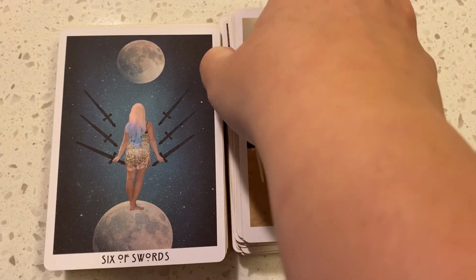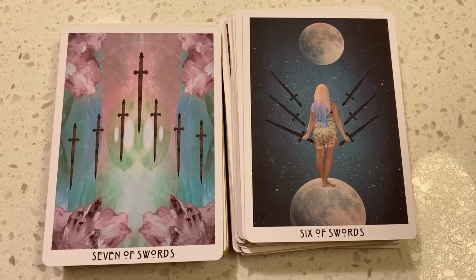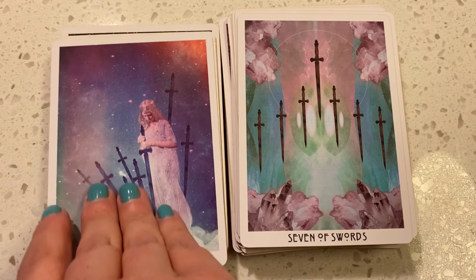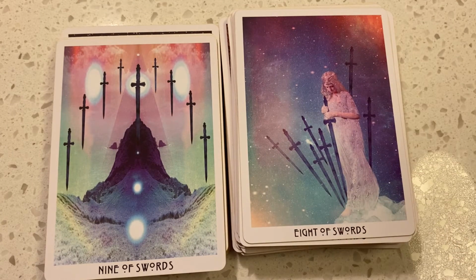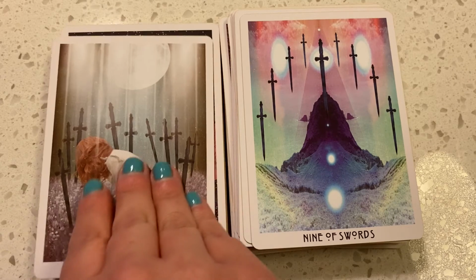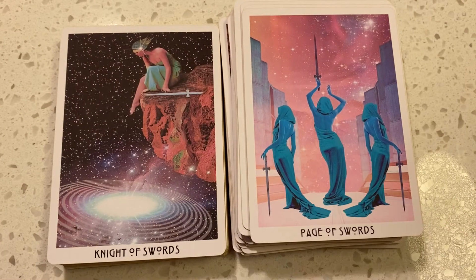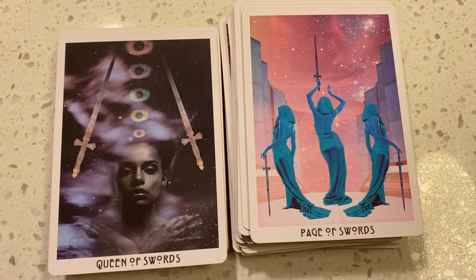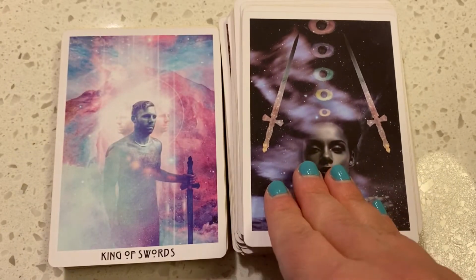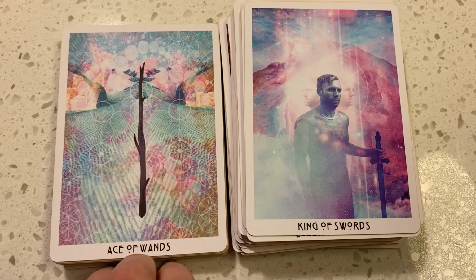Wow, this deck is beautiful. This deck is absolutely beautiful. I highly recommend this edition. I mean, they're all really gorgeous. But yeah, there are other walkthrough videos that compare the borderless, the Akashic, and the rose one, which is the one I have. I love this. That Ace of Wands is just gorgeous.